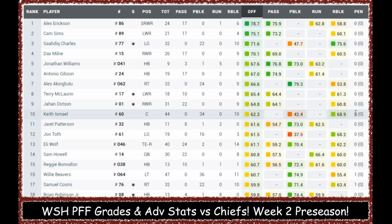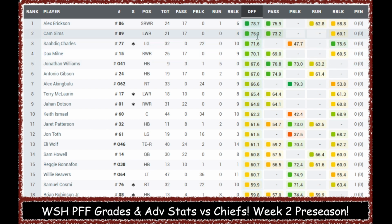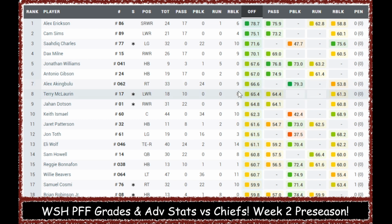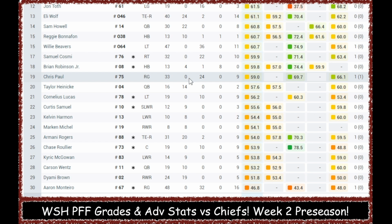Alright, so of course, starting with just the overall grades, Alex Erickson was our highest graded player. Cam Sims was second, Sadiq Charles was third, Dax Milne fourth, Jonathan Williams fifth, Antonio Gibson sixth, Alex Akingbulu, who I believe was placed on IR soon after the game, sadly, was seventh, Terry McLaurin eighth, Jahan Dotson ninth, Keith Ishmael 10th, and it just goes on and on and on. And then here's the rest of the list. If you want to pause it to get a good look at all of the grades, you can.